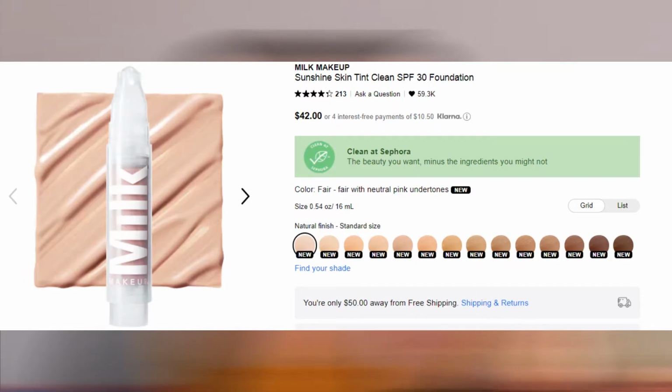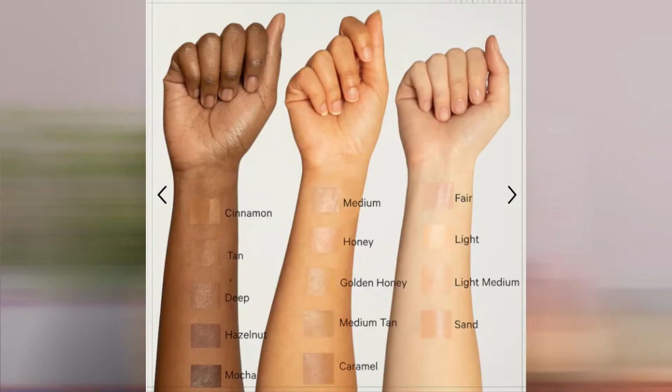The new reformulated Milk Makeup Sunshine Skin Tint SPF 30 retails for $42, and you get 0.54 fluid ounces, which is about half of a standard foundation. There are 14 shades that range from fair to deep. I picked up the shade Fair, which is for fair skin with neutral, cool undertones. I think that this is a really good shade match for me. I have noticed throughout the day that it tends to start leaning more yellow.